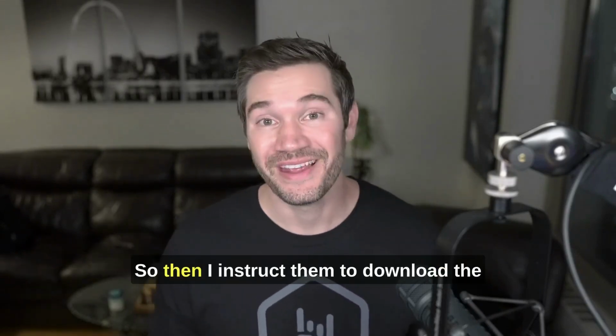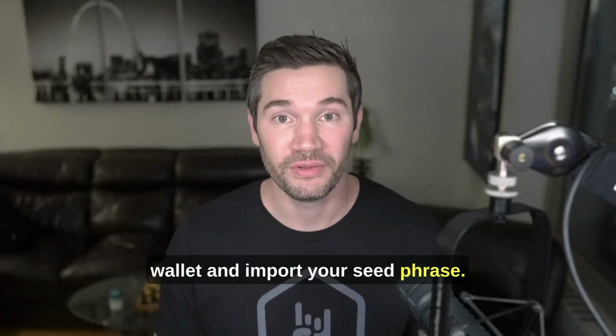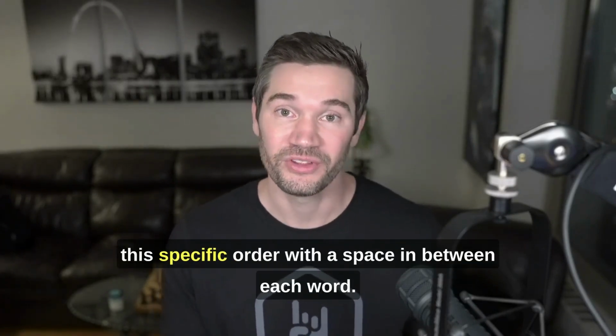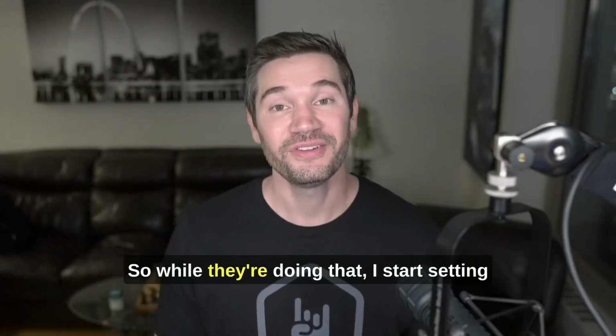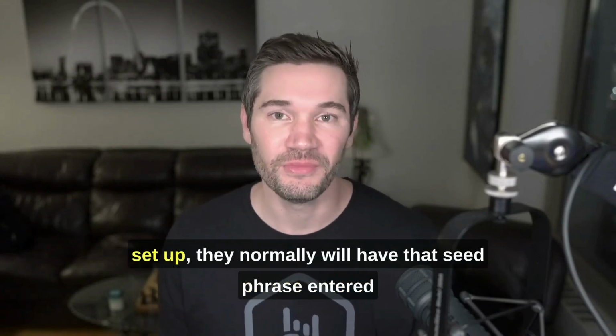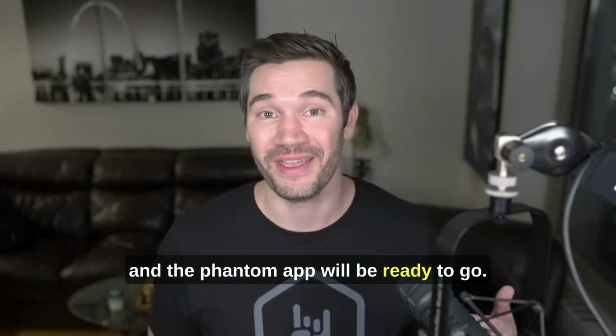So then I instruct them to download the Phantom app, select that you already have a wallet, and import your seed phrase. And you're going to want to put these words in this specific order with a space in between each word. So while they're doing that, I start setting up the placement of the dash cam. So by the time I get their dash cam placement set up, they normally will have that seed phrase entered and the Phantom app will be ready to go.